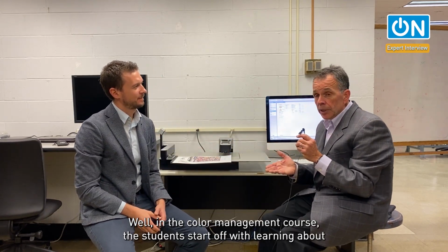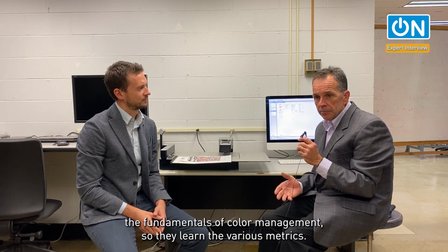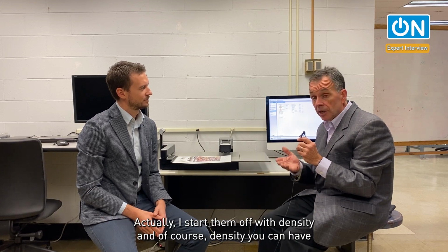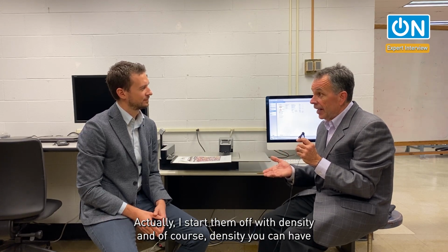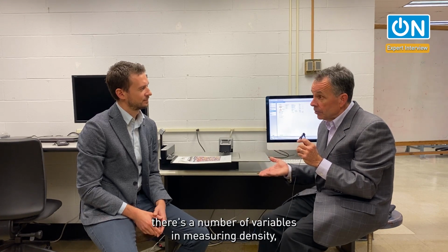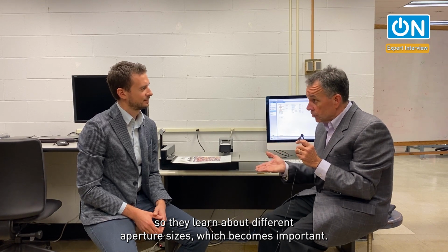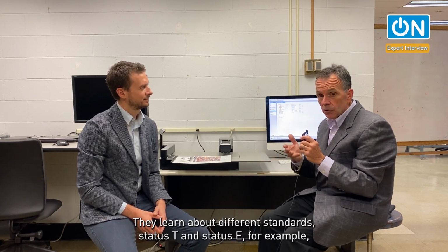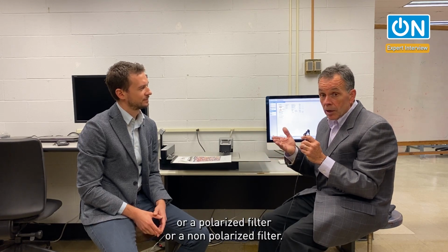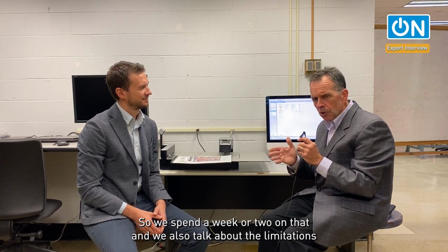Certainly. Well, in the color management course, the students start off with learning about the fundamentals of color management, so they learn the various metrics. Actually, I start them off with density. And of course, with density, there are a number of variables in measuring it. So they learn about different aperture sizes, which becomes important. They learn about different standards, Status T and Status E, for example, or a polarized filter or a non-polarized filter. So we spend a week or two on that.